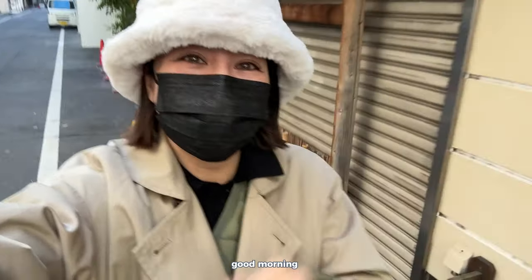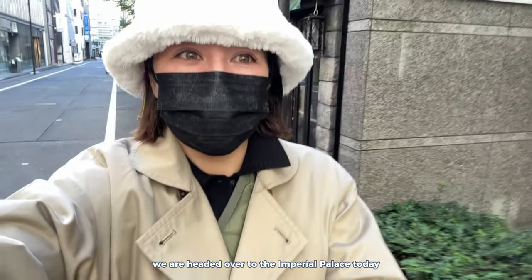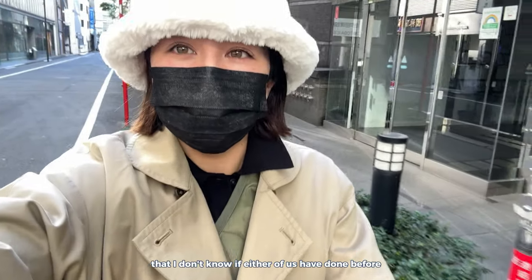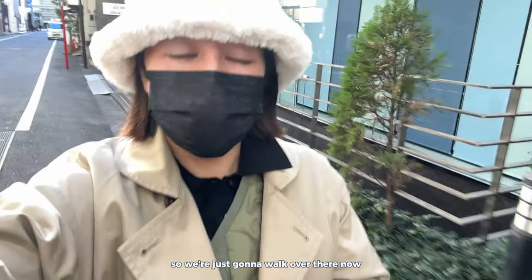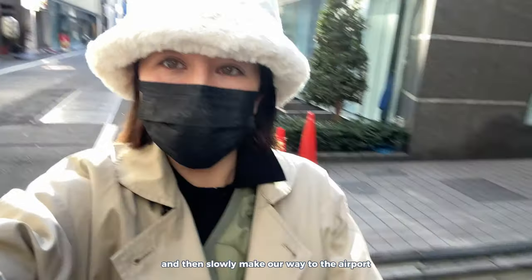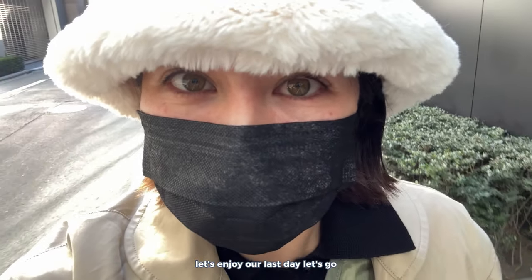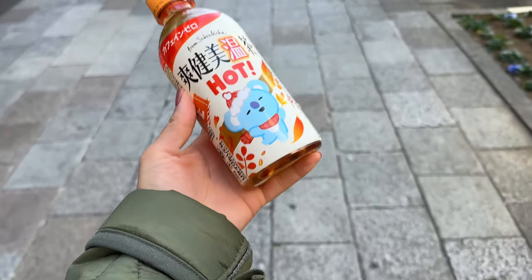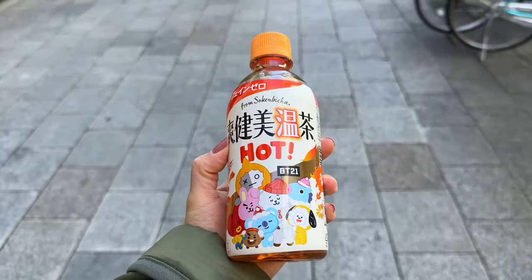Good morning. We are headed over to the Imperial Palace today, which is a very touristy thing that I don't know if either of us have done before. I've never been there, so we're just gonna walk over there now, get some breakfast, and then slowly make our way to the airport. Let's enjoy our last day. Let's go. My third one. If I drank one a day, I would have been able to drink all the members by now, but that's okay.